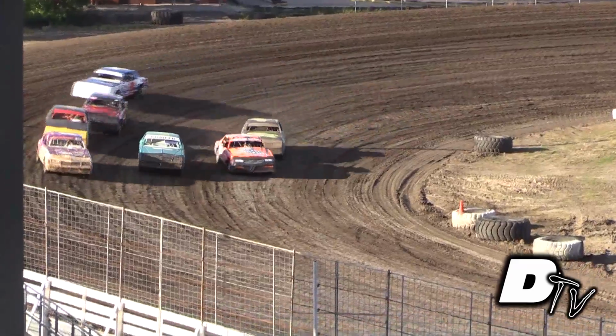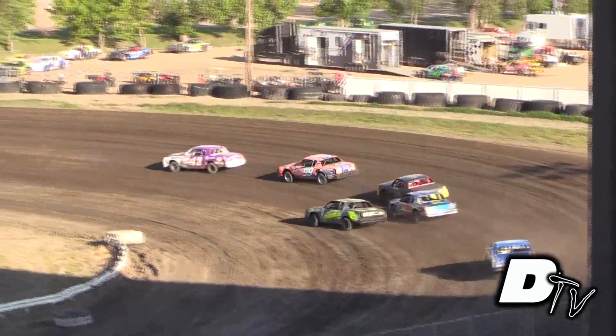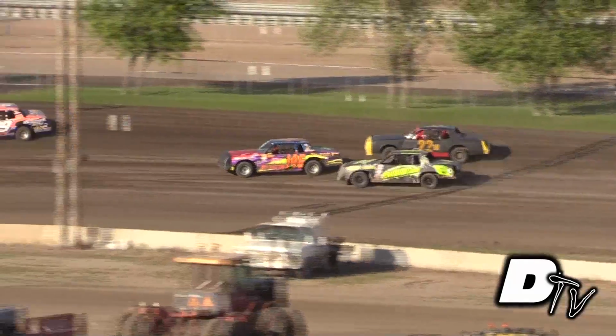Late flies, we're underway here for heat race number 3 of the IMCA Hobby Stocks, and it's the Alaskan Squirrel, Brad King, that's got the jump in the early lead. Trevor Haas in that number 99 machine. Boy, he's been fast this year in that number 2 spot. Nice battle for the 3 position as they go 3 aside down the back straightaway.